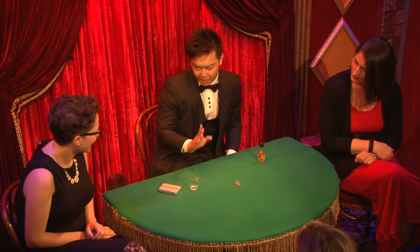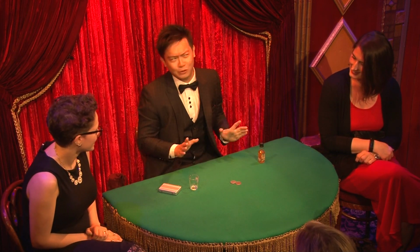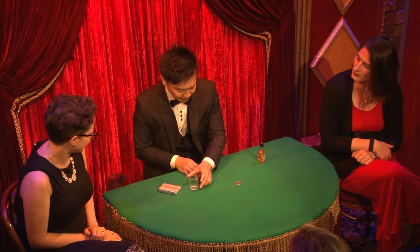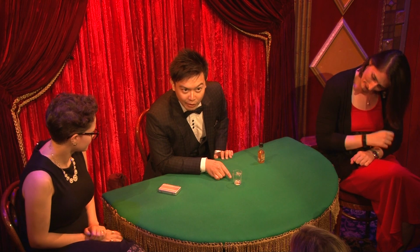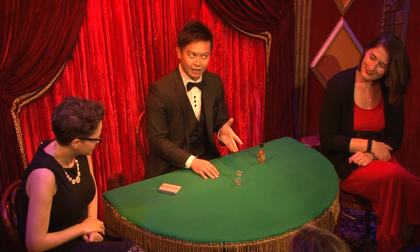Now, sometimes people say this. Sometimes they'll say, hey, there's too many coins. It's hard to follow. Well, in that case, I'll keep one coin, leaving us with just one and the glass. But some people still say this. Some people say, you can't really see the coin clearly when it's under the glass. Well, if I do it this way, definitely it's clearer.